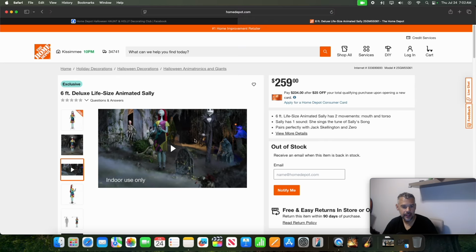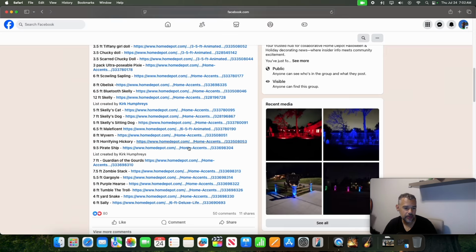I mean, it's cool. I like the animations. $259 is kind of high. I mean, we've seen so many Sally and just the whole Nightmare Before Christmas animatronics and themes year after year from different stores. So if you've seen one, you've seen them all. But this one does look probably one of the best realistic ones. I'm sure the same thing with Jack. So yeah, that one's cool.